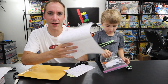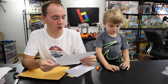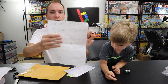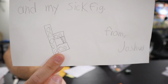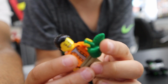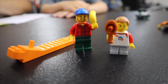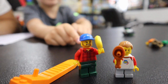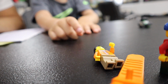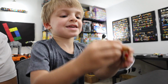Clark's gonna work his magic while I read the letter here that says, Dear Greg and Clark, my name is Joshua, and me and my brothers have been watching for a month. We sent you a super rare Lego separator and my Sig Fig from Joshua, along with a Brickitect Learning logo. There's Joshua's Sig Fig. It's gonna be going on the Sig Fig wall. And there is Greg and Clark, and there is the ultra rare orange brick separator. And me, Joshua. Oh, R.I.P. Joshua. Can you say thank you to Joshua for the Sig Figs? Thank you!